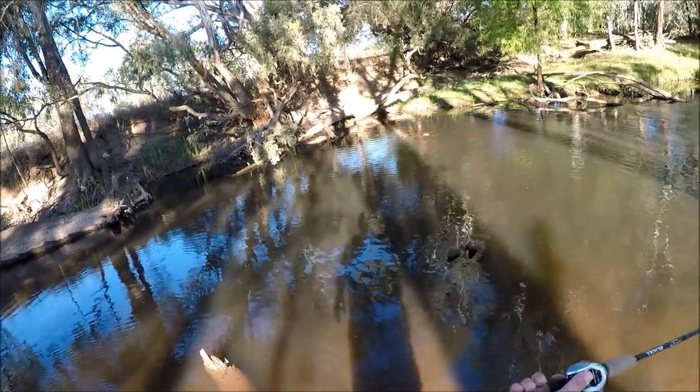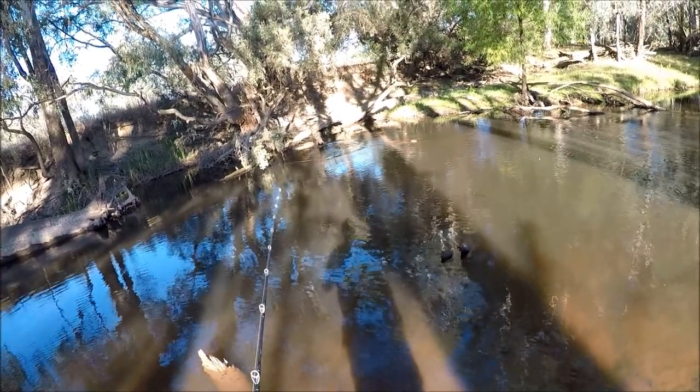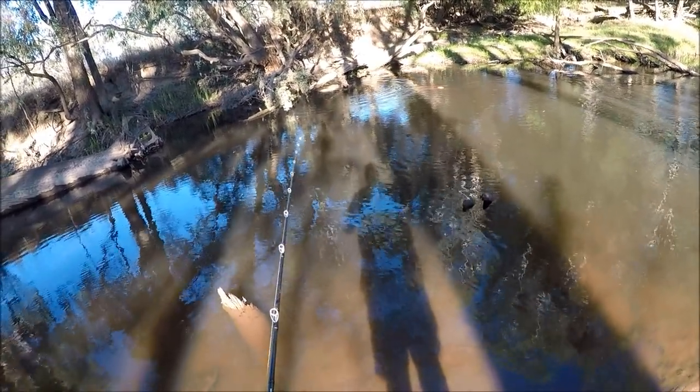These old mate lures are quite buoyant, and with the stumpies you can walk them over the logs pretty well.